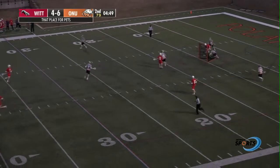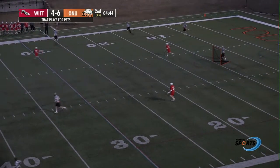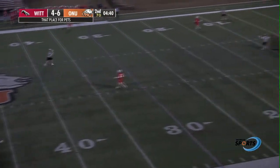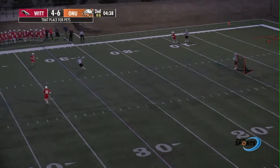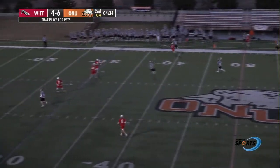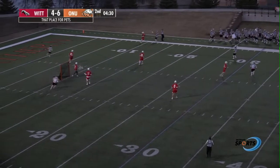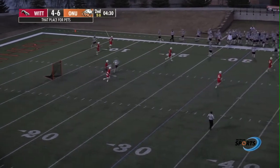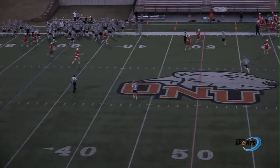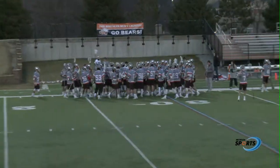You could probably say that about a lot of things, and that might not have been the smartest attempt at a clearance for Northern. Jackson Pfister might have been better served to try to hold on to that for a couple of seconds, let that defender bite on him instead of trying to dump that off that quickly. It's another run down the sideline, Braden Stouffer. Yeah, it looks like we're going to have a timeout here by Northern. 4.5 minutes to go in the first half on That Place for Pets scoreboard, Ohio Northern on top of Wittenberg, 6-4, here on NKTelco Sports.